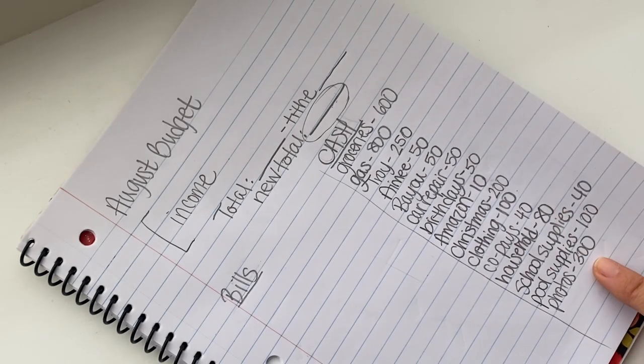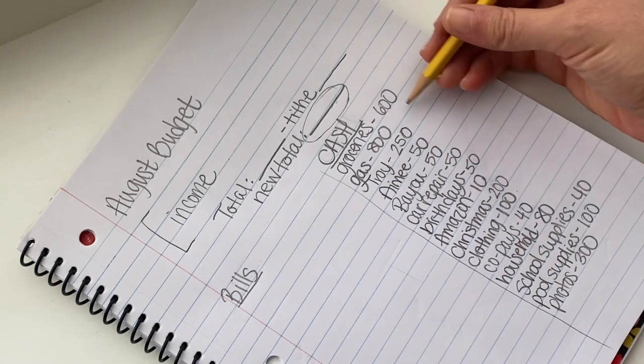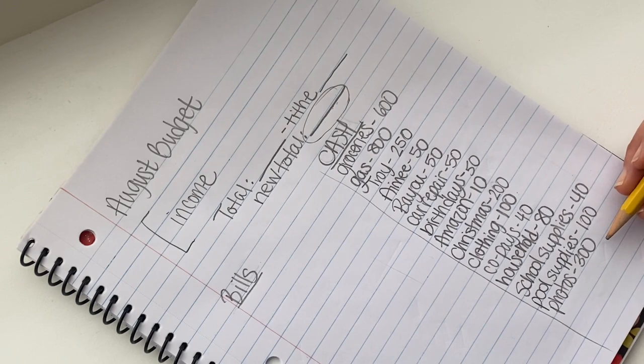$300. That might seem like a lot, but I also printed out all the pictures that I have not been printing out lately. And so I actually printed 1,000 pictures. Kind of a big budget for that, but I got caught up, and that's what I'm thankful for. So this is all of our cash envelopes for the month.